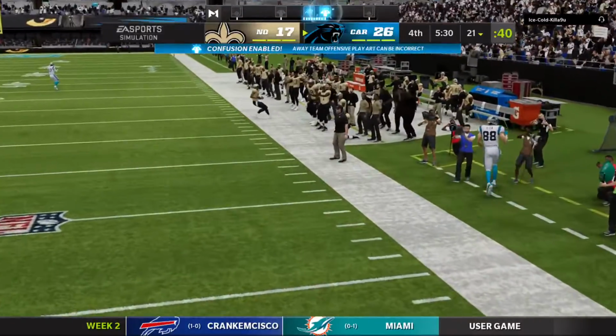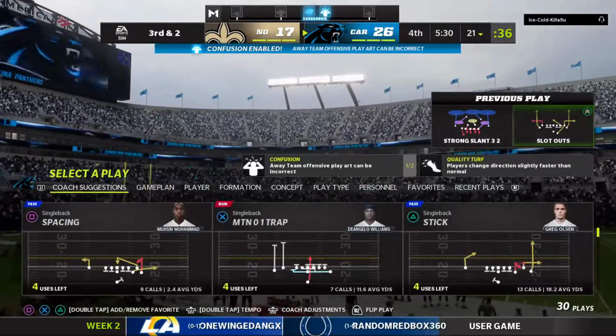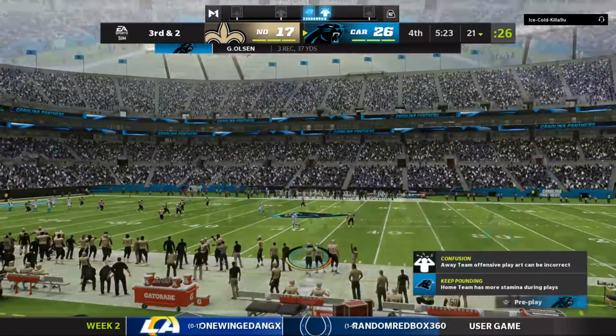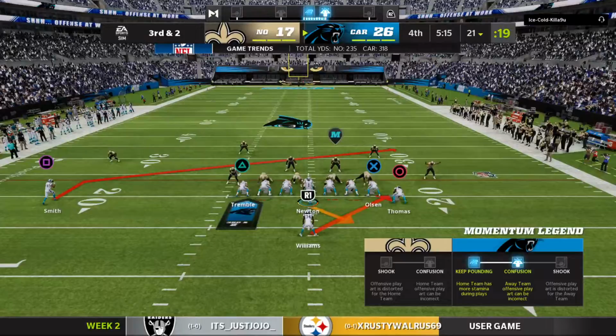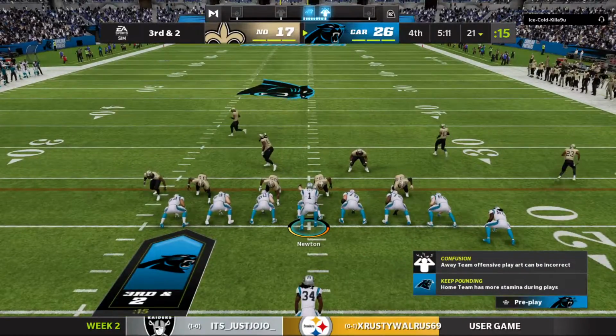He finds his man, the tight end Olsen, and is able to get this across the 20 before going out of bounds. The Panthers on 3rd down, 3 for 7 so far in this game. Here it's 3rd and 2.